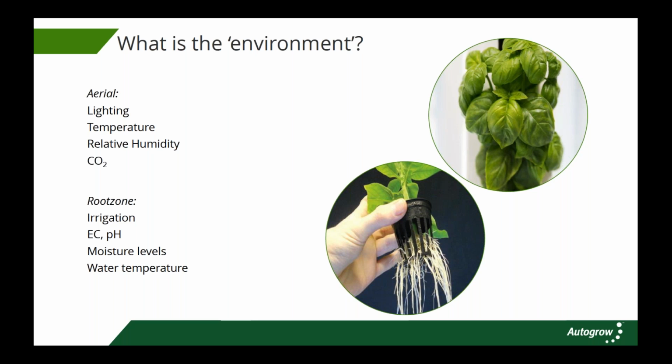So what is the environment? For most people, we just think of the air as being the environment around us. But when you're growing plants, there are two types of environments: the aerial and the root zone. In the aerial environment, it's very important that we manage lighting. Obviously, plants need light to survive, and when you're indoors in a closed loop, you have to provide that light for them. It's very important that you manage the temperature and the humidity in the aerial environment. Plants need specific temperatures and humidities to perform at their best. And of course, CO2. Plants utilize CO2 like humans utilize oxygen, and they need it to survive. So it is important that we manage the CO2 levels in an indoor growing environment.